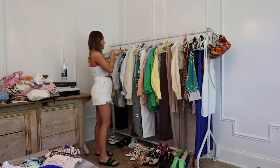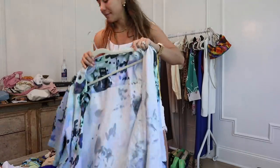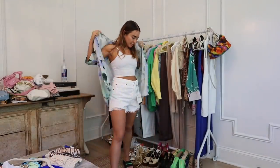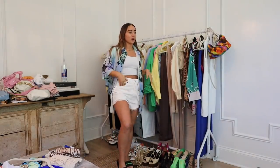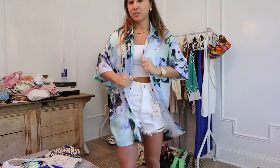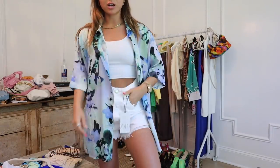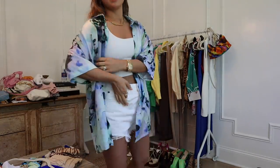I also got this guy from Zara, which is a men's silk button-up shirt. These are kind of cool and super on trend. I am gonna be wearing this over a swimsuit. I love it, it's super 80s. I got it in a large or an extra large. And as a swimsuit cover up, I just think it's so cool. They have a lot of different styles, but I really liked the blues.